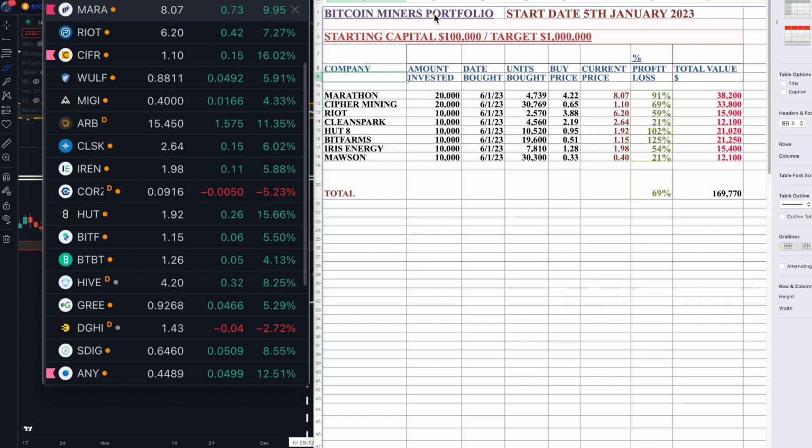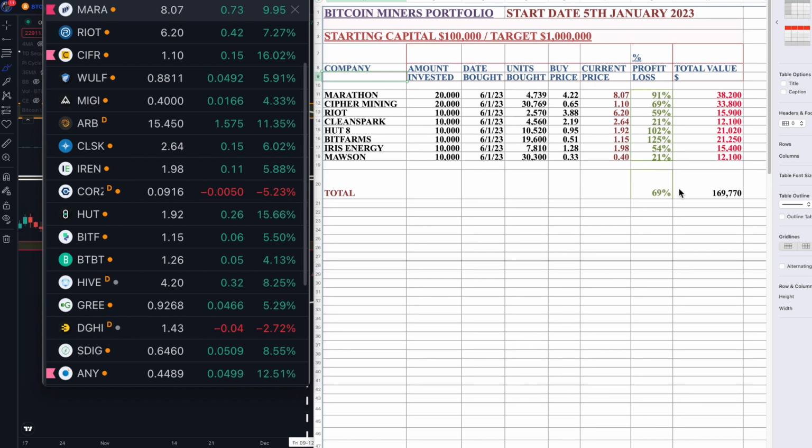Okay, finally, have a look at the Bitcoin miners and see exactly on the Friday close how that's affected our Bitcoin miners portfolio that we started on the 5th of January this year. As you can see, the Friday's close was a nice green board here, and those figures here translated into our portfolio, which has now gone up by 69%. So we are up from the starting capital of $100,000 with our target at the end of 2023 of $1 million. We're up to 169,000 within 3 weeks. So this is going really strongly.